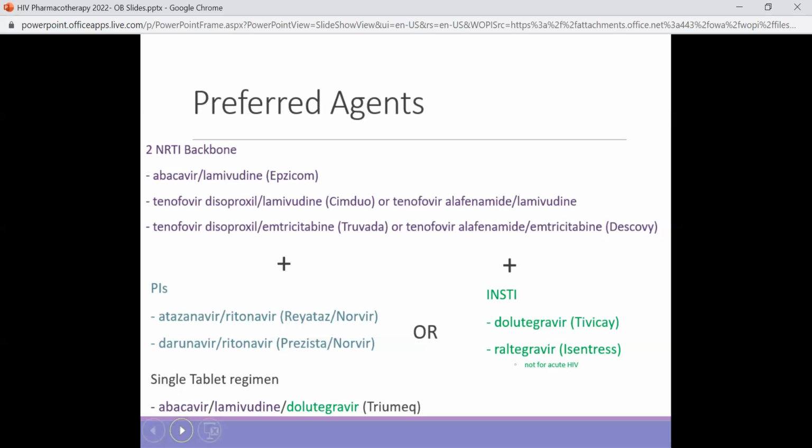In addition to that, we will use another agent with that backbone. Again, we have our protease inhibitors listed here, atazanavir boosted with ritonavir or darunavir boosted with ritonavir. As far as our integrase strand inhibitors, we have dolutegravir or raltegravir. There also is a single tablet regimen that we can utilize in these patients that contains our backbone of abacavir and lamivudine in combination with dolutegravir in one single pill that is given once a day.